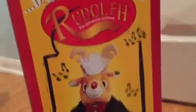The back, which has the on-off switch and the adapter, which is a 3-volt, which is kind of weak, if you ask me. And the base, which is just brown. And he also came with the original box. It's his dancing musical Rudolph the Red-Nosed Reindeer.